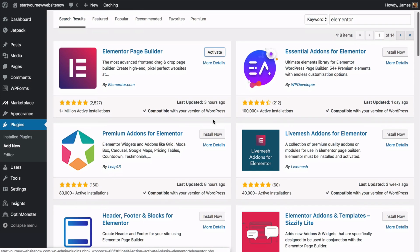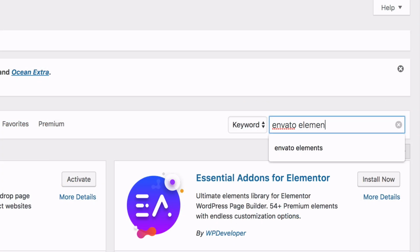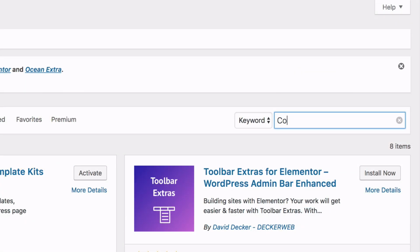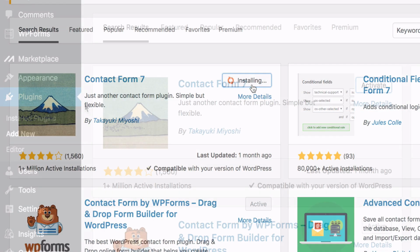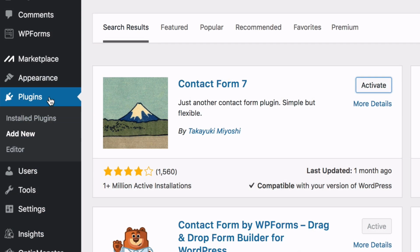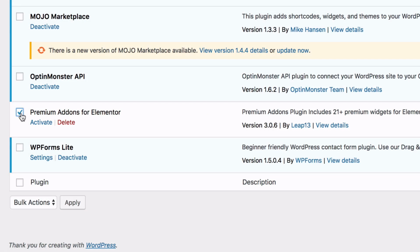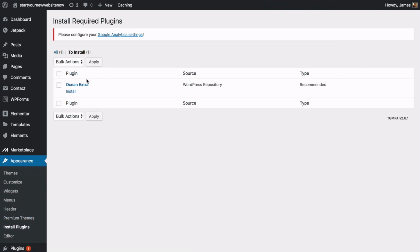Then install this plugin, Premium Add-ons, which will give you lots of extra tools to use. And now search for Envato Elements. Here it is. Again, install that one. And then search for Contact Form 7 and install that. Now go to your plugins and all plugins, then select all your new plugins and activate all of them by selecting Activate and then Apply. You should have a message to install this plugin, so click here, then click to install it.